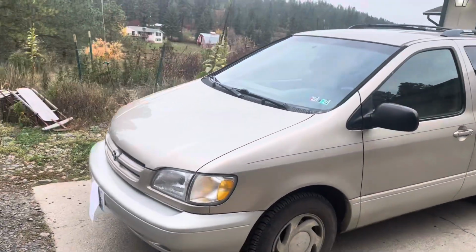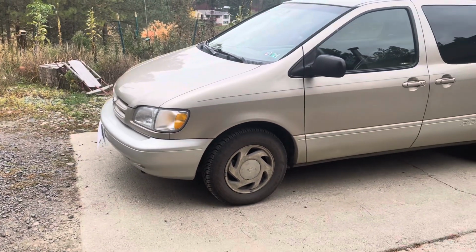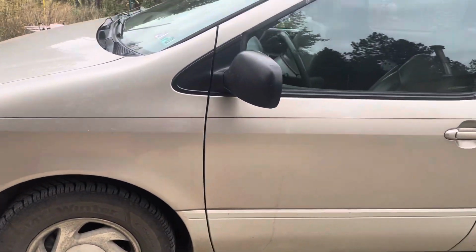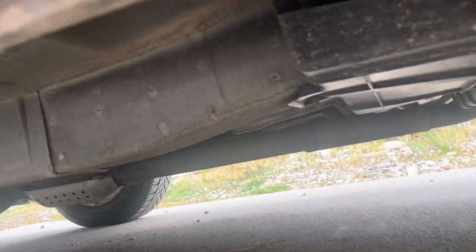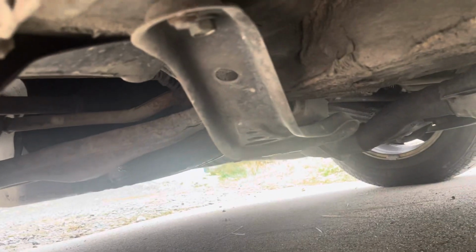Absolutely gorgeous. You've got to think, its manufacturer's date is October of 1999, so it is 24 years old. And we'll come in here to one of the best parts. I'll try to keep it brief, but you'd think, oh, Pennsylvania, it's going to have so much rust. Look at that. There's some dirt from my dirt road, but nothing. Look at the unibody. Absolutely gorgeous. Little metal cross-member piece right there. Perfect.